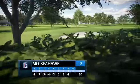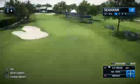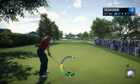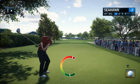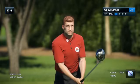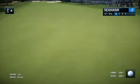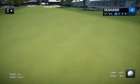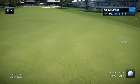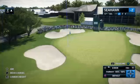It's a consistent theme here at Bay Hill, if you can carry it 300 yards. Bay Hill always favors the longer hitter. This could be really good, Frank. Oh, straight at it. I mean, he just blasted it down the fairway, well over 325 yards.